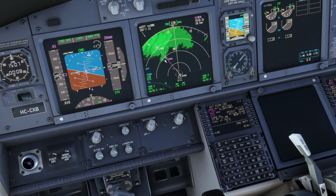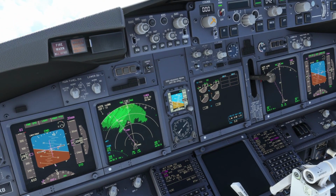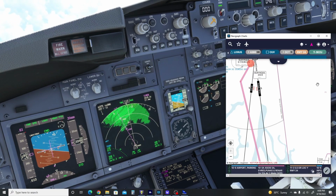Good. So now we're turning towards position Everett. Let me just synchronize my heading here. And now we need to start preparing for the descent. So descent briefing. So let's review the chart real quick.